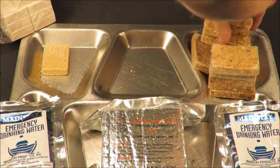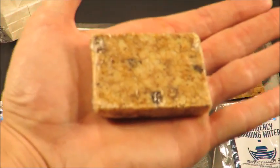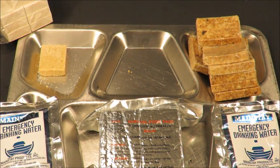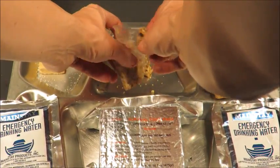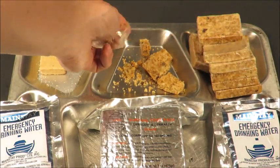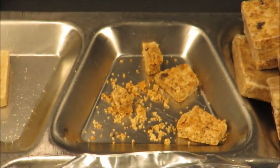So you get 12 of these bars. And look at these things. Jeez. Look at that. That's pretty cool. They're all wrapped in that cellophane, which seems a little bit difficult to unwrap. But if you can manage to not make a huge mess, you're good to go. Unfortunately, you might end up eating a little plastic along with it. But here it is. Let's try it out.